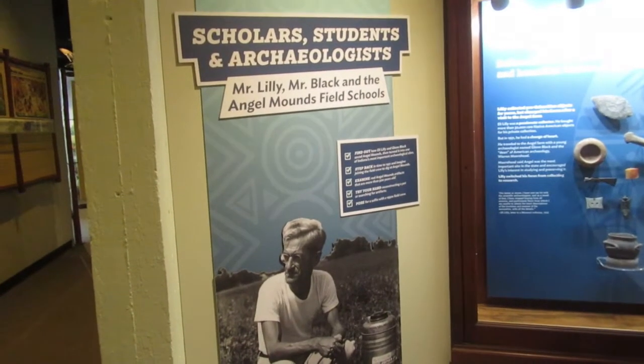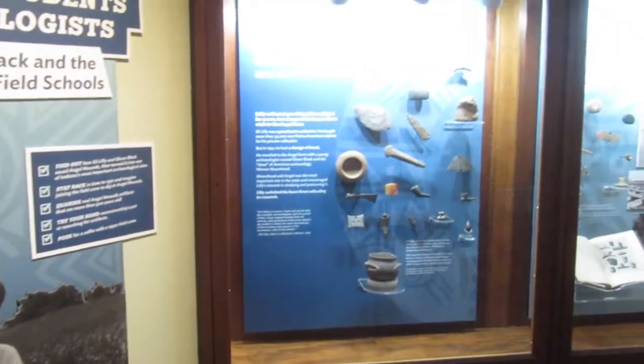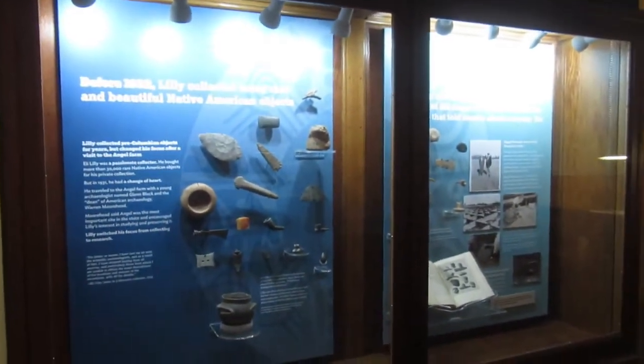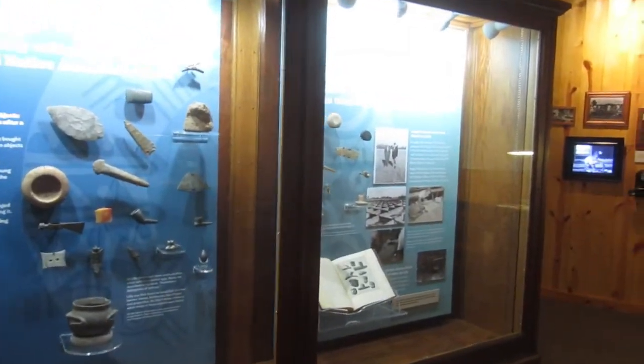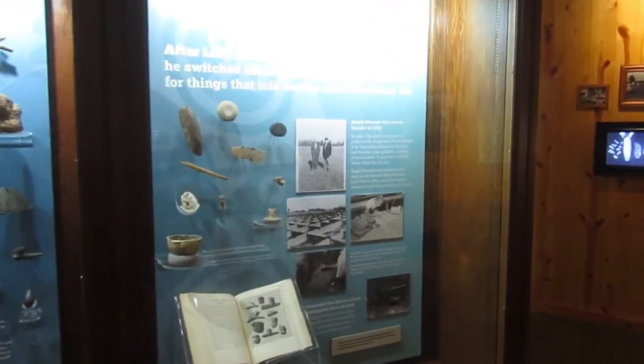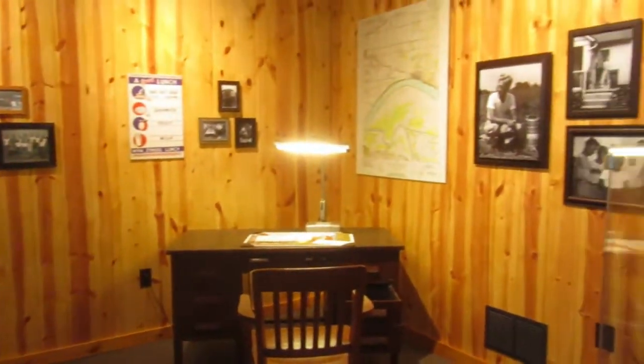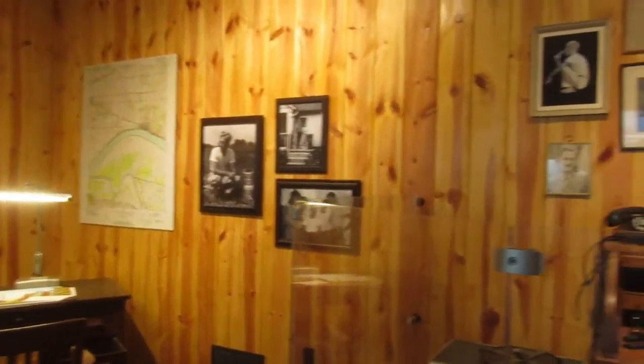The site was purchased from the descendants of the Angel family in 1938 with a donation from Eli Lilly, and excavations under the direction of the archaeologist Glenn A. Black began in 1939 with funding from the Work Projects Administration. A reconstruction of the WPA office of Glenn A. Black begins the tour of the Interpretive Center.